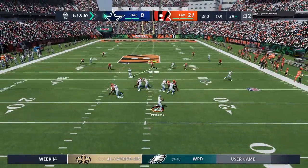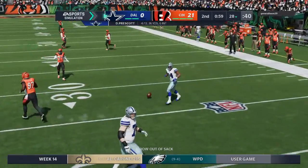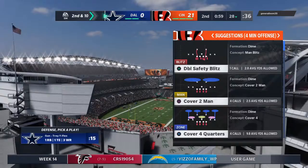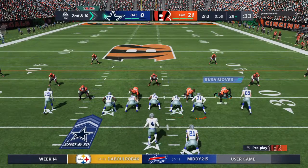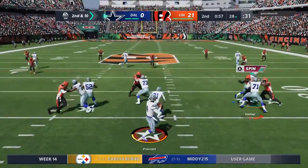Back to it after the pick six, Prescott. And he'll be hit as he releases it, and that'll fall incomplete. It certainly didn't appear that that's where he wanted to go with the ball initially, so he tried to get something out of it by dumping it off to his running back unsuccessfully.